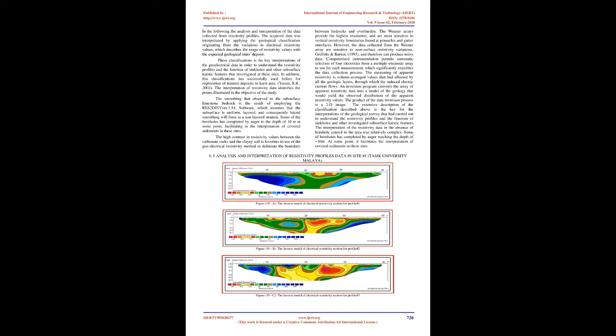Generally, carbonate rock has a significantly higher resistivity than clayey soil due to its much smaller primary porosity and fewer interconnected pore spaces. The typical resistivity value is more than 1000 ohm, Telford, W.M., et al., 1990. Clayey materials tend to hold more moisture and have a higher concentration of ions to conduct electricity, therefore having resistivity values of less than 100 ohm, Telford, W.M., et al., 1990.